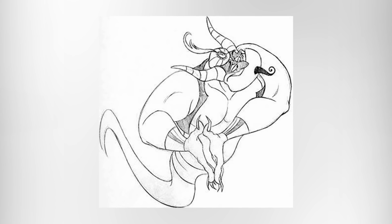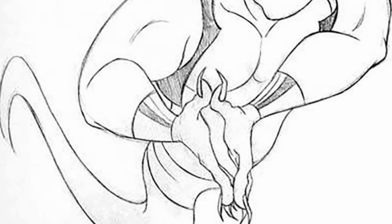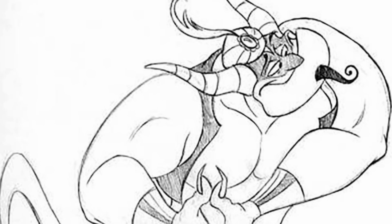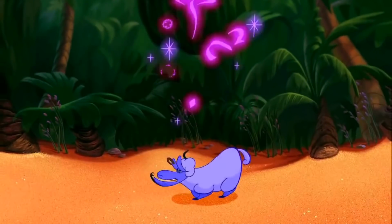This first design shows an odd concoction of parts that doesn't make a lot of sense together. While the turban fits in the movie's city of Agrabah, this genie's horns and pointy nails make him look a lot more intimidating. It just doesn't seem to work for the happy-go-lucky wish-granting being that we know.